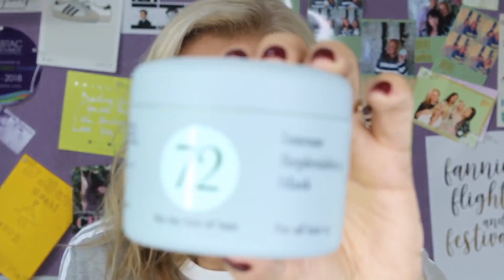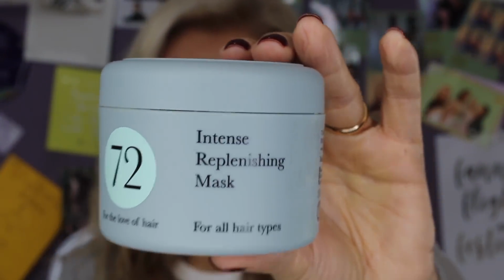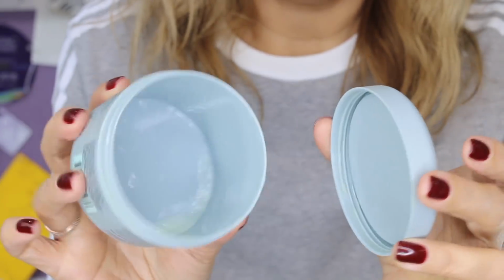And this is Intense Replenishing Mask 72 for the love of hair. Again, this came to me from somewhere. I didn't buy it. It was in a box or a bag or a kit or something, but it was clearly very good. And again, it smells out of this world.